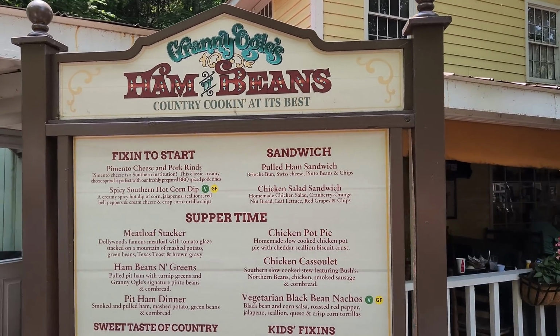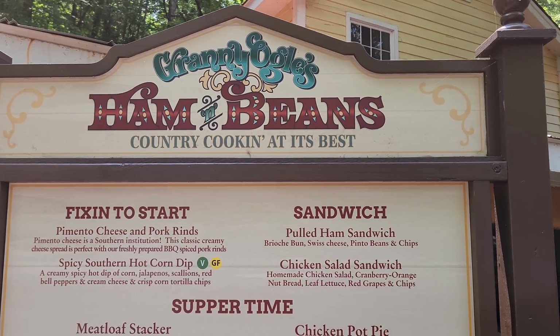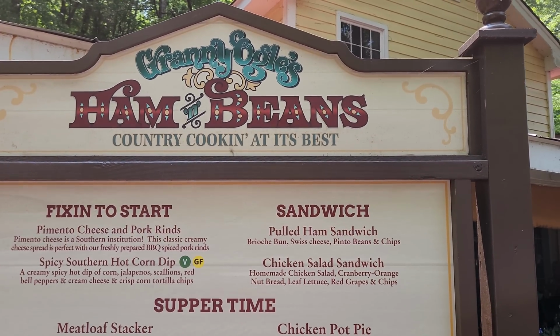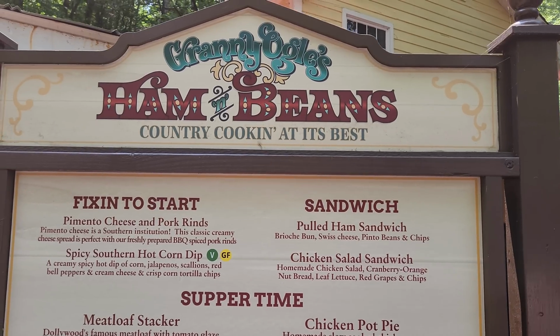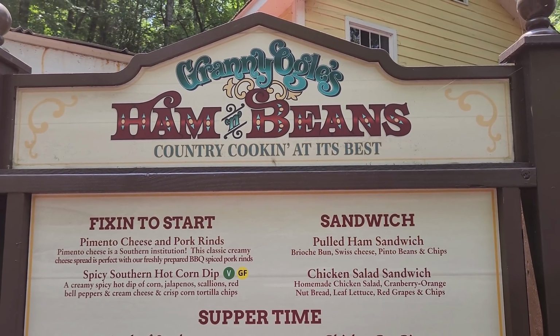For lunch, we are doing something different. We've never eaten at their table service restaurant. We usually eat at the festival or their quick service. And this time we are trying out Ham and Beans.